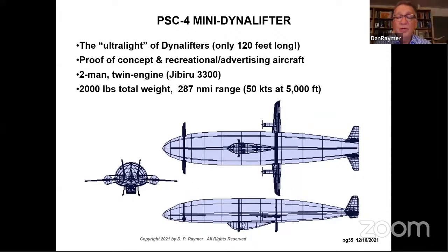Now, Bob asked me to do a mini version, a little tiny Dynalifter. And so I did. So I scaled the whole thing down to a 2-man Dynalifter with 2 engines. Now, I'll mention that in a bit, but just realize when you scale something like this down, the volume goes by the cube of the dimensions. So you lose volume fast when you make it smaller. This is the square-cube law that people talk about. So it's always a difficult thing when you scale these things down and make it small. But I was able to get something that would work, about a 2,000 pound total weight, a 2-engine vehicle, looks something like this.